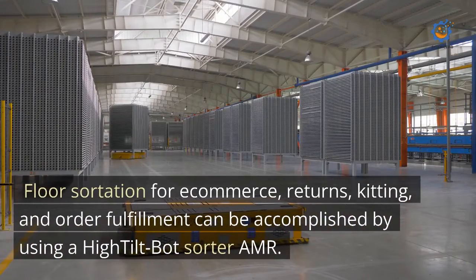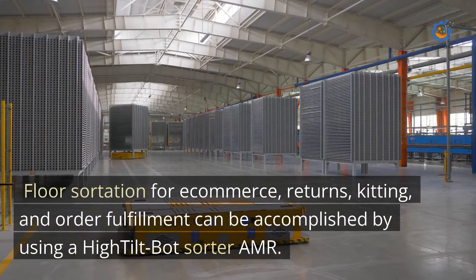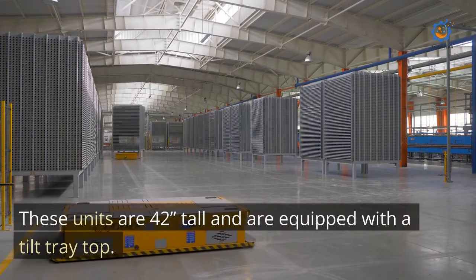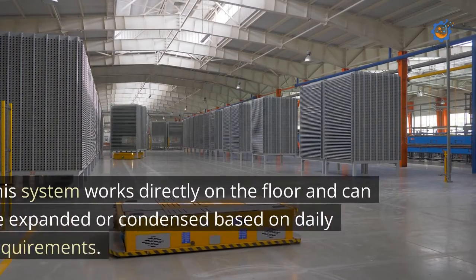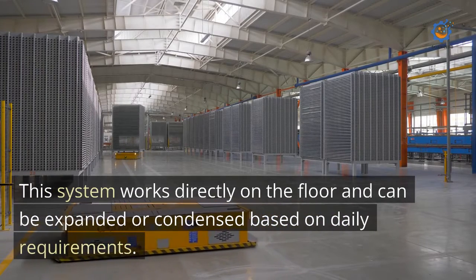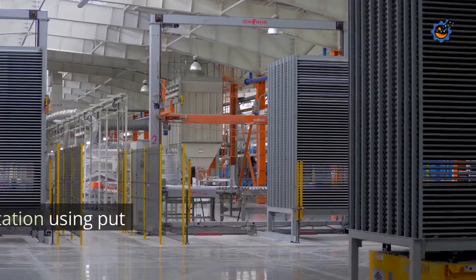Floor sortation for e-commerce, returns, kitting, and order fulfillment can be accomplished by using a high-tilt bot sorter AMR. These units are 42 inches tall and are equipped with a tilt tray top. This system works directly on the floor and can be expanded or condensed based on daily requirements.